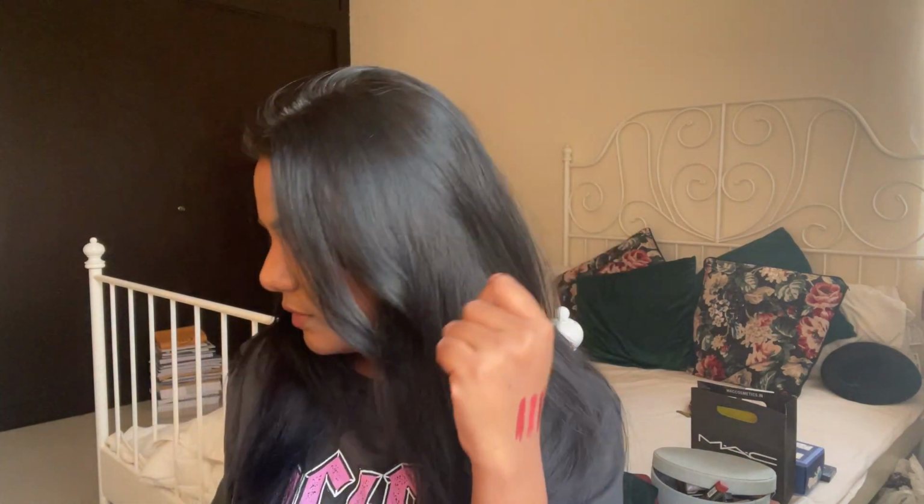Yeah, those are the shades. This one is called Goldie. No, this one is called Infinite Best. Okay, and this one is called Goldie, the second one, and this one is called Love Life. So those are the three shades that I got from Colourpop.